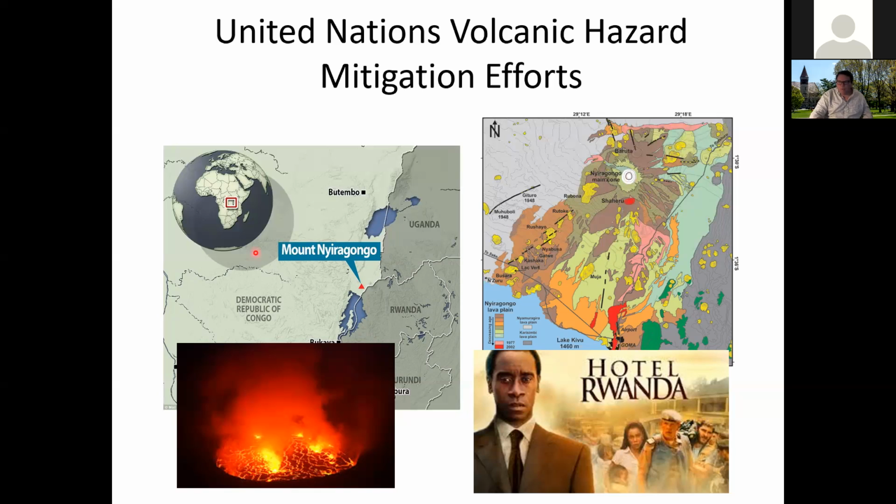Point being, from the top of this volcano, which is about 12,000 feet high, the lava can flow down the volcano, or out of the side of the volcano if the crater wall breaches, at about 60 kilometers per hour. So that's 60, 70 kilometers per hour, just short of a mile a minute, for switching units there.